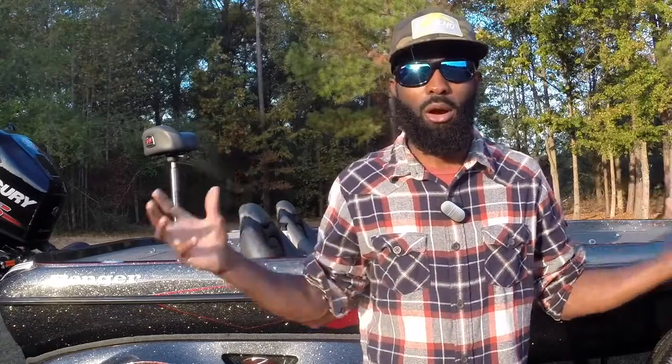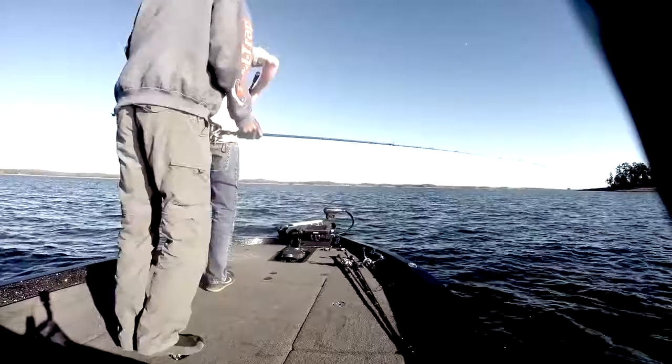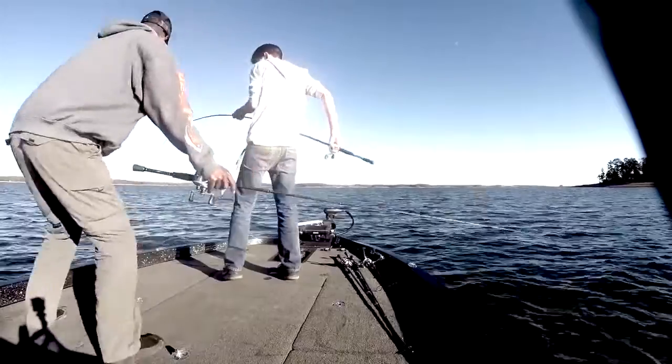I can go over a hump or over a tree line or a river channel, and I can scan over their entire area and cover a lot of water. And just fishing for striper, you're going to have more opportunities to actually graph fish and learn how to interpret what your graph is telling you.